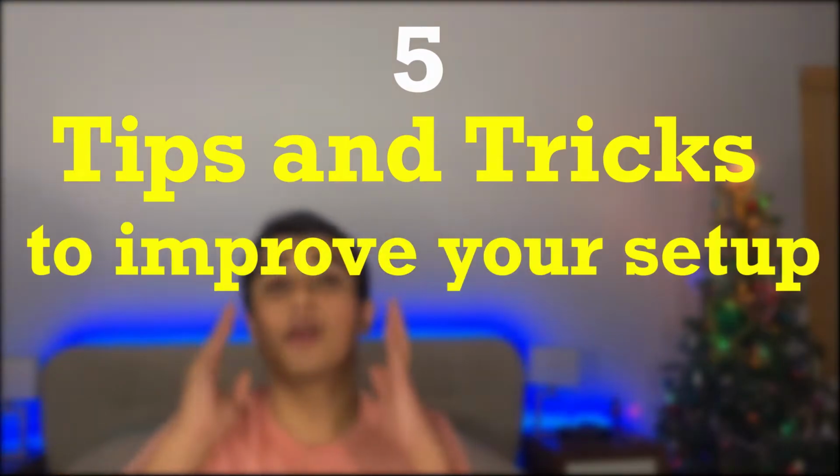So now let's get into 5 tips and tricks to improve your setup for free. Tip number 1 is positioning your setup. This is a pretty important one, so listen up. Take out your notepads, whatever you want to do, you've got to remember this stuff. Or if you're going to do this right now, just listen up, okay, guys?